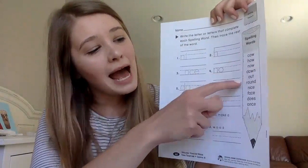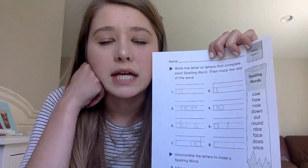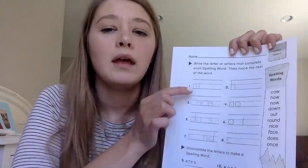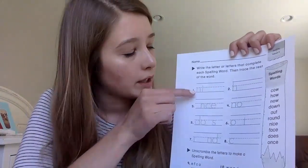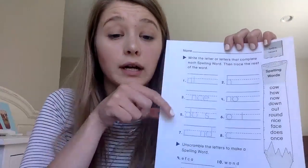Great job. All right, so for your word work this week, you have a worksheet that looks very similar to what we did last week. So it has all your words in the little pencil right here. And we have our 6 ow words, and then we have nice and face, which are our soft C words. And then we have a few sight words. So what you're going to do this week is you're going to trace these gray letters right here, and then you're going to need to fill in the rest of the word. And there's only one spot for each word. And then we have a couple unscramble down here for you to do.